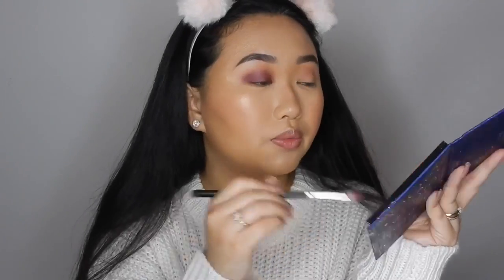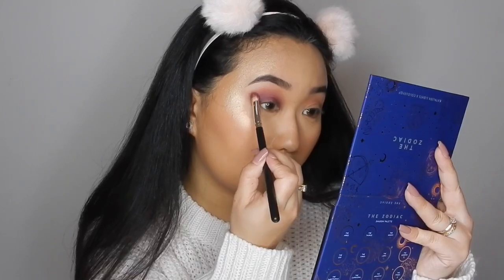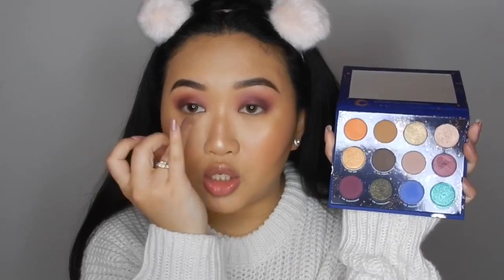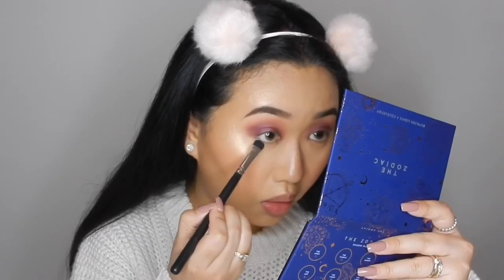So with the Scorpio color, I'm just gonna take my ring finger and then just apply it on the front half. So I've used only these three colors already. So for my lower lash line, I'm just gonna go in with this gorgeous blue shade. It's called the Aquarius. And I'm just gonna smudge it out all over the lower lash line.